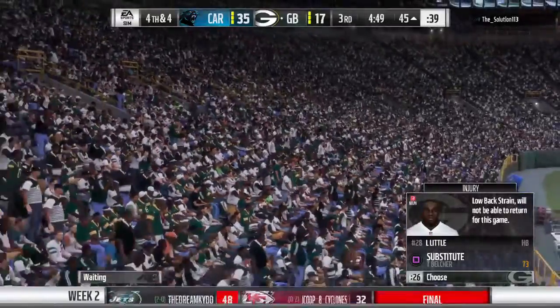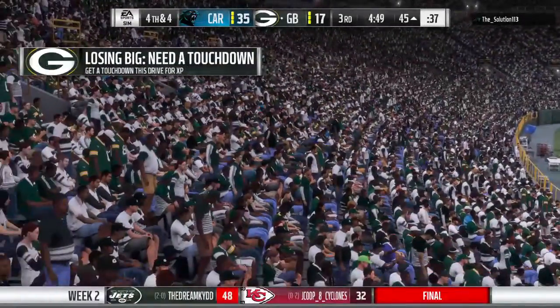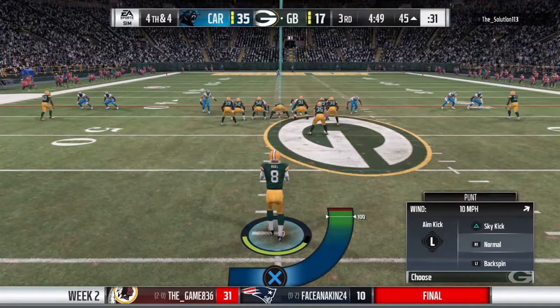Let's face it, if you want to get back into the game, these are the kind of throws you've got to hit. He's wide open right there. Got to be able to get it to him, don't you think? And those are the throws that haven't been available to them every time he's dropped a pass. Yeah, that's a big miss.